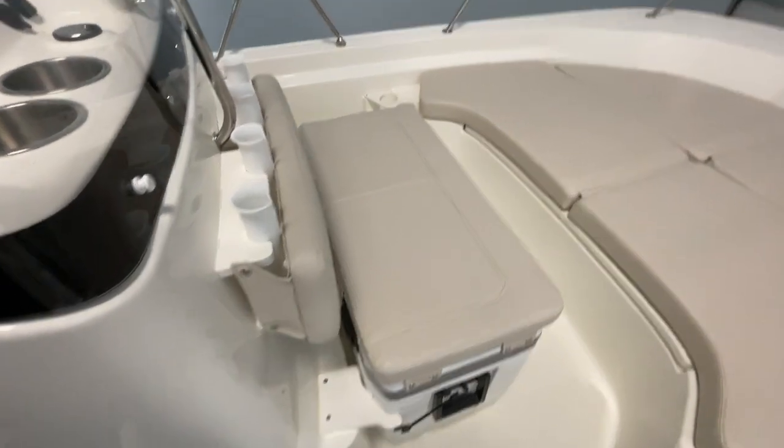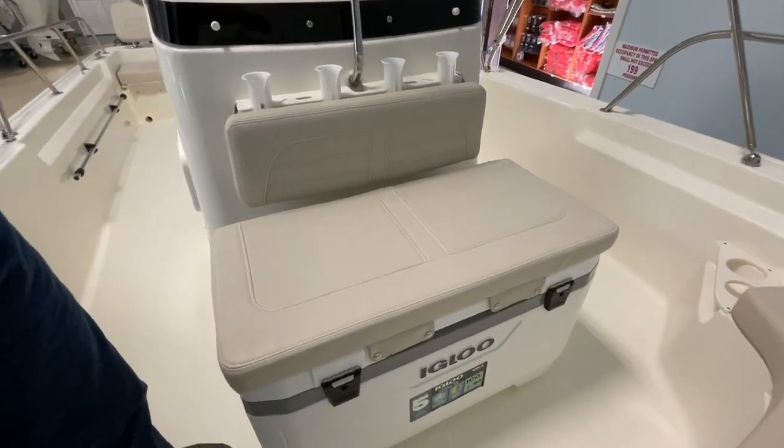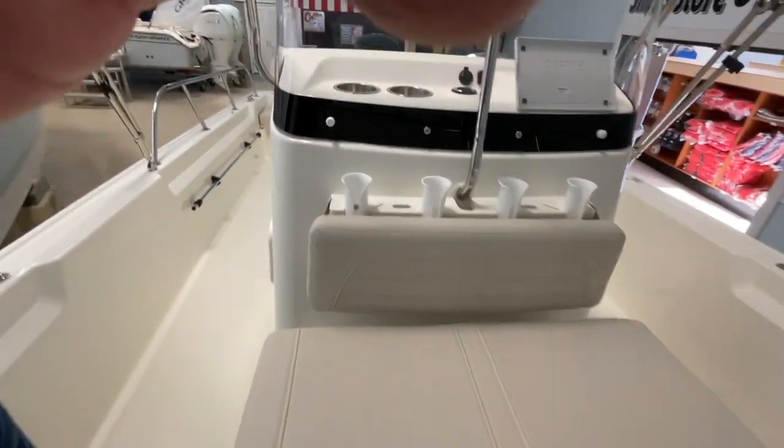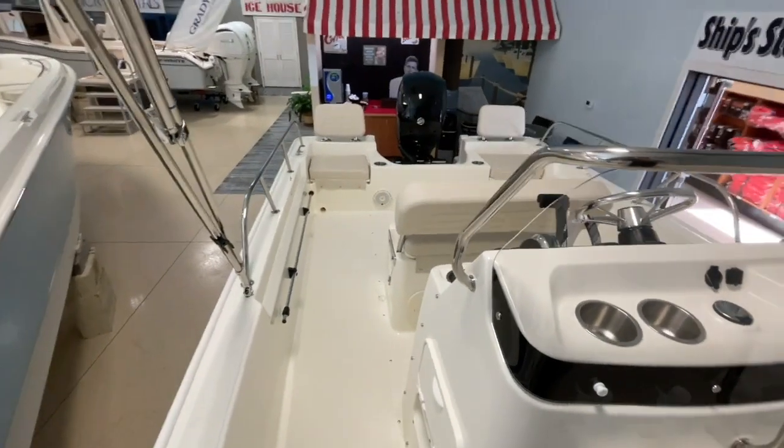Has the new style cooler. You can get a picture of that. The heavy duty igloo. Your rod holders. So it is here. It is available.